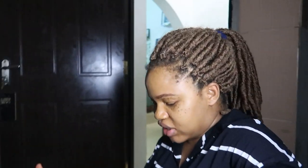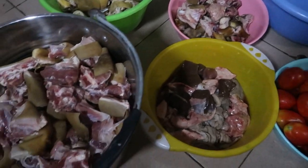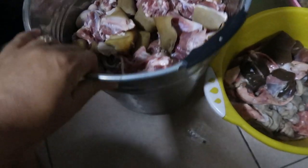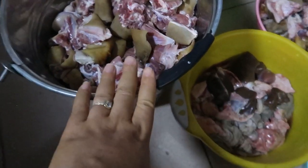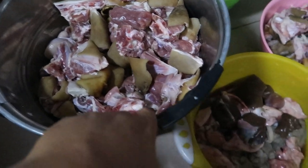I want to show you some of the things that she got, and this was a full goat of 20,000 naira. This used to be less than 15,000 naira before, but the best price she could get was 20,000 naira for it. This is the meat part of the goat, in this medium-sized bucket.